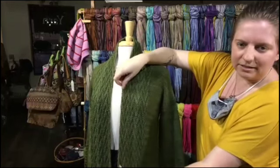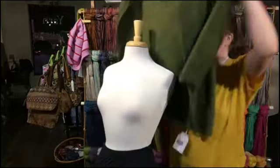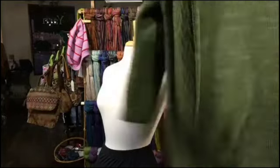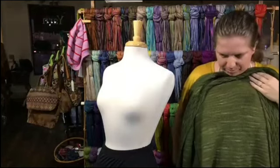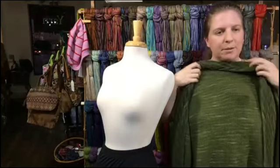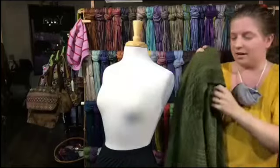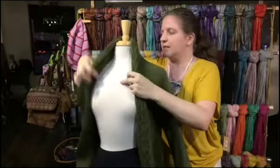Isn't it lovely? How long is it? I can't tell how long it is. Let's see. Good size. It might go to your bum. I wouldn't say it'd cover your bum, but it certainly could. I think this is definitely one of those patterns that would be very easy to modify. Yeah, make it longer. Exactly. That's an easy fix.